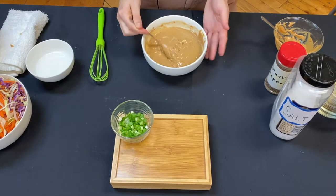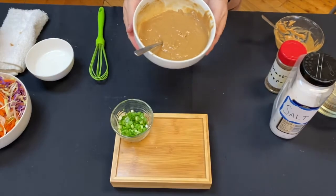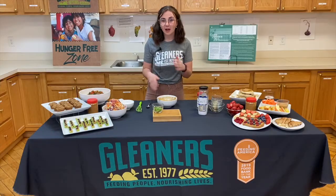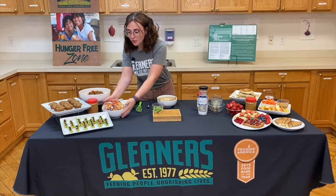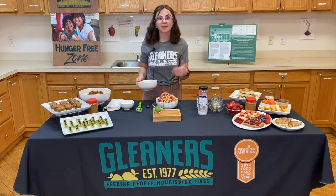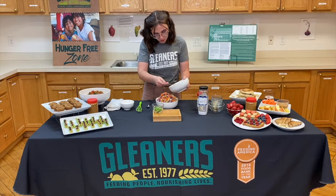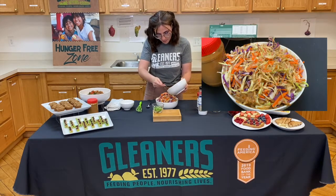Again, if it's not at the consistency you want at this point, feel free to add in as much or as little water as you would like. Now that you have it all mixed together, you can add it to your favorite salads or marinades, and we're gonna use this cabbage and carrot salad. So I'm just gonna take a little bit of our dressing and drizzle it on top.